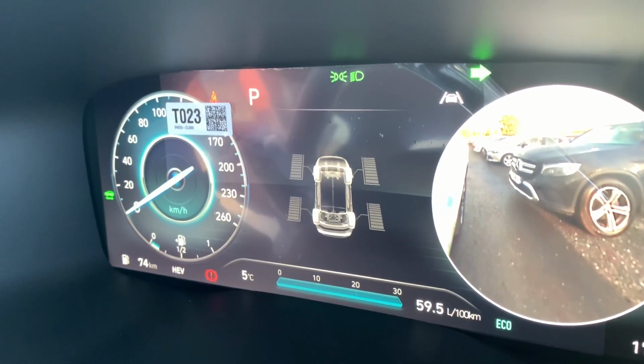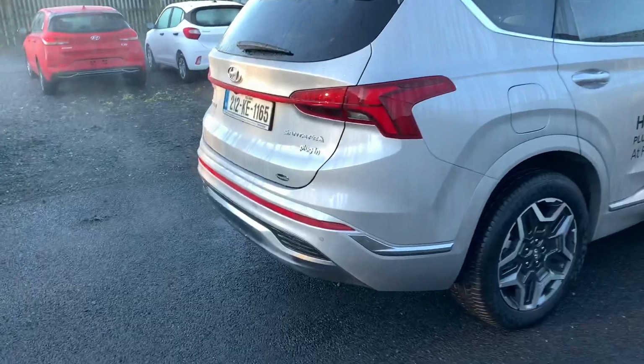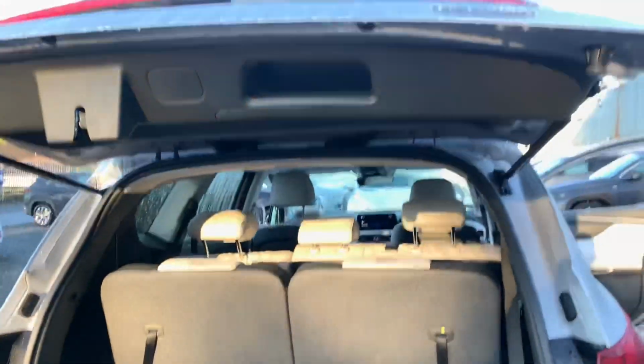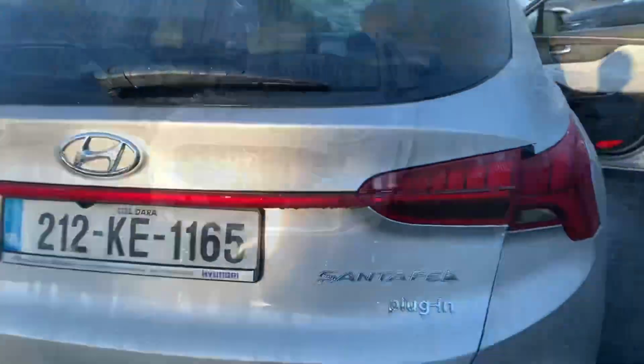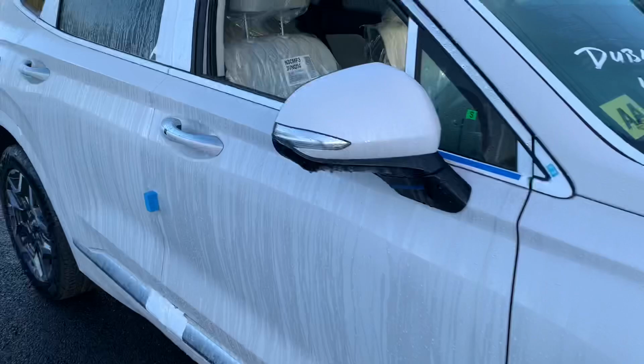Blind view monitor. The next difference between the two cars, so Executive Plus here has a normal tailgate. So I open it and I close it manually. White's really cool in that premium. Actually, do you know what? Any colour is nice in the Santa Fe.